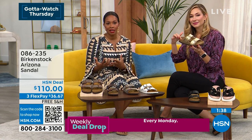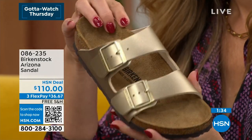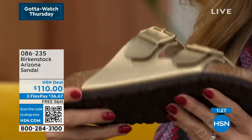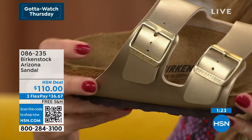And we love that Birkenstock does this. And this is the original Birkenstock brand, meaning that if you were saying, wait a minute, HSN has Birkenstock? Yes. And I remember when we first brought Birkenstock here, we were all so excited because it is a brand that is iconic.